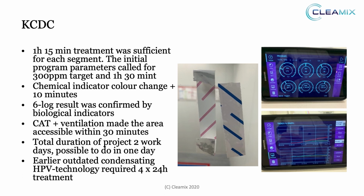So we used the experience we had from our laboratory tests, which showed that when we have a chemical indicator color change visible, we wait 10 more minutes, and we never failed a 6-log biological confirmation when we followed that rule, and it applied here as well.